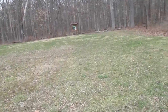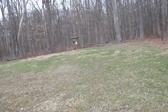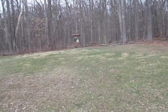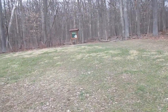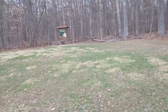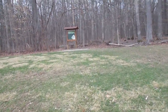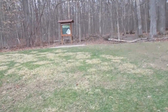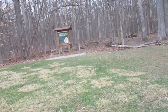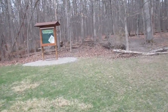I am at Blendon Ravines, which is a metro park, but it is not on their metro park maps. It's only about 100 acres. It's not monitored like most metro parks. Their goal, I think, is to keep it more primitive, even though there is a trail in here. But it's still a nice little spot.